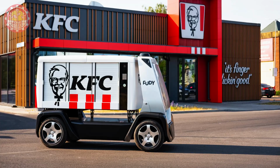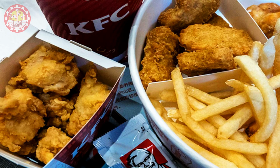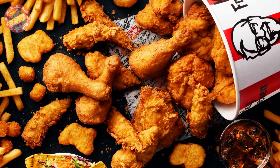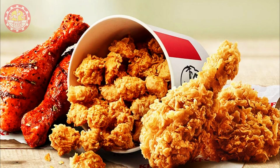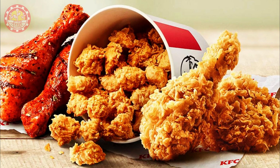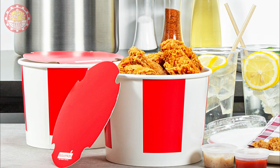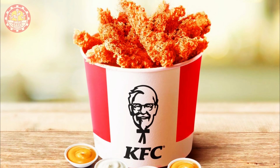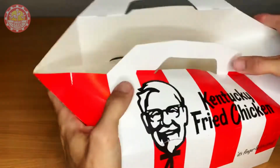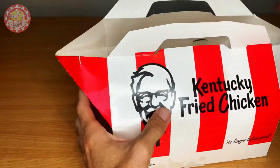Let's break it down. Ever ordered fried chicken only to find it steamed itself into a soggy mess? That's why KFC doesn't just use any box. Their packaging is specifically designed to keep your tenders hot and crispy without trapping too much moisture. Vented lids. Small perforations on the lid allow steam to escape so the tenders don't get soggy. Airflow circulation. The box is structured to create air gaps, ensuring heat stays in while moisture exits.